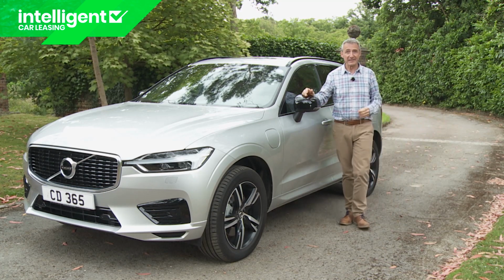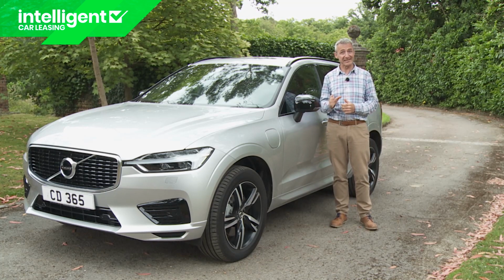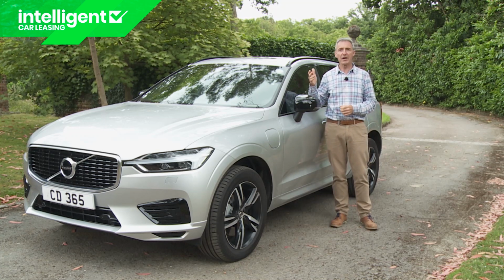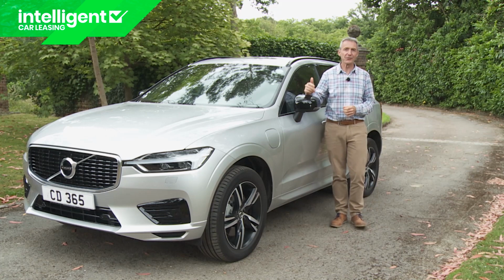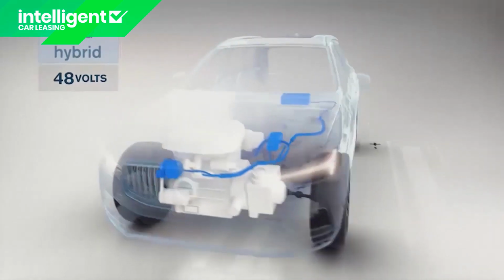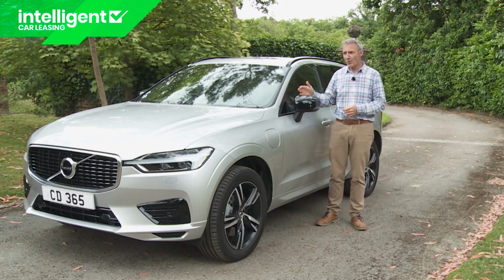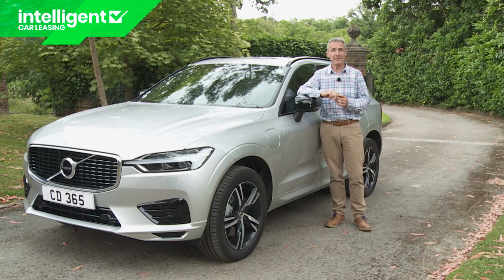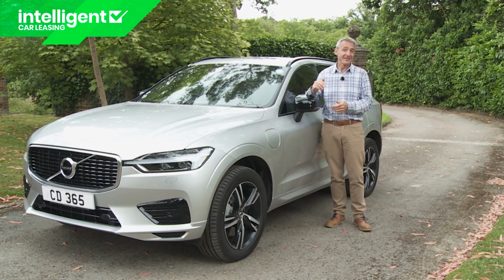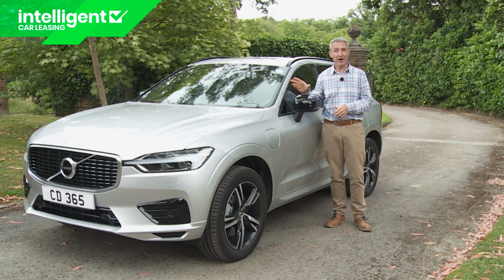But the asking figures are substantial, and in an era where government assistance is absent, you'd have to be very sold on the plug-in remit here to opt for this Recharge model. After all, if you merely want your premium luxury mid-sized SUV to be in some way electrified, Volvo offers very acceptable mild hybrid petrol and diesel versions of this car lower down the range. We think those mildly electrified variants might be a better pick for many customers, but if you have to have technological superiority in your XC60, only the Recharge variants offer it.